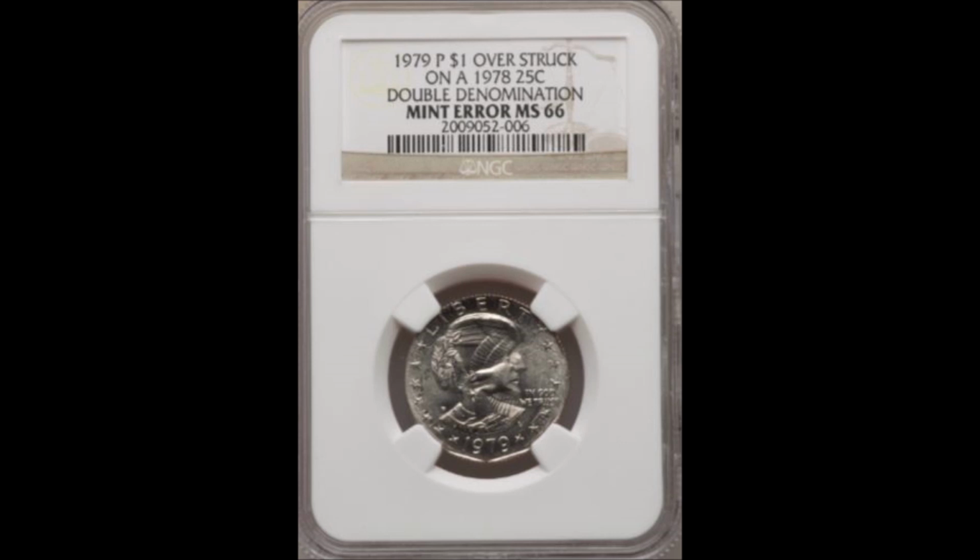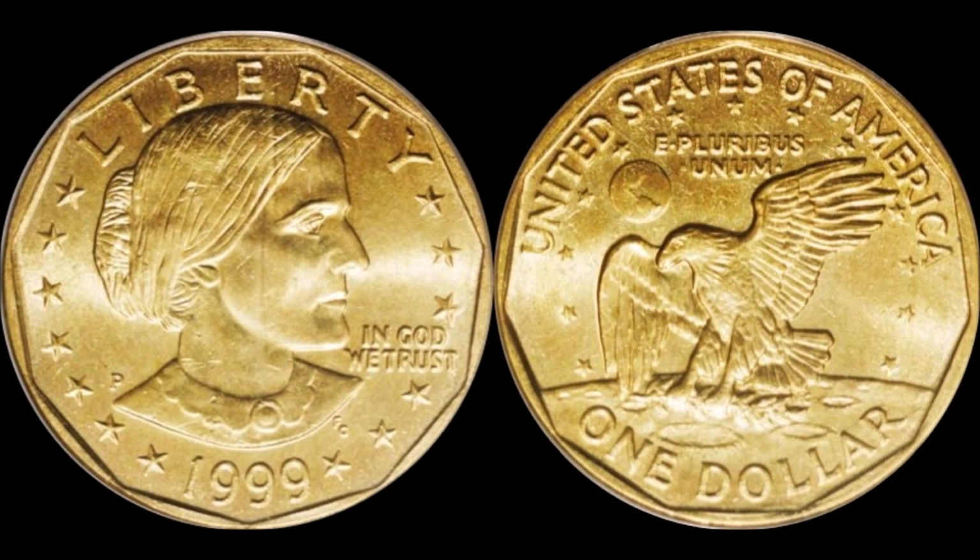This one graded NGC Mint State 66, and this one, guys, sold for $14,100, April 29th of 2016. So if you think that's all we have for you, we got three other coins that are just as representative of the coins of this list. It's a 1999 P Susan B. Anthony, so it's one of the tougher dates. You don't traditionally see a lot of 1999 dated Susan B. Anthonys, but they are out there.